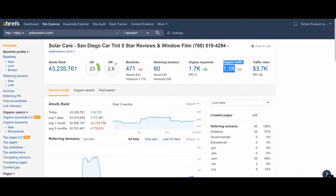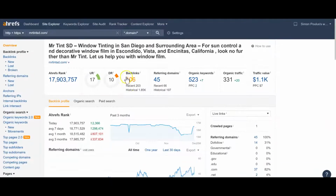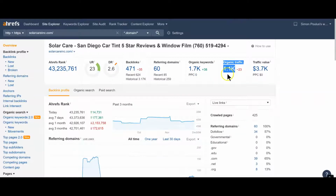Now coming through to Mr. Tint SD, 106 backlinks, 45 referring domains, very low URDR here, ratings. I'm not going to go too much in depth with what they are, but that's just how your site is rated overall, this Ahrefs rank here. So their website's 17 million in the world, and you can see they're registering 523 keywords, and they're pulling in 330 clicks. Now their SEO isn't as good as these guys, so they're not getting the same amount of clicks.